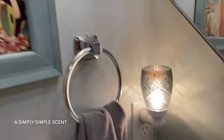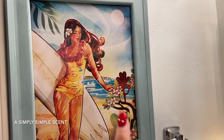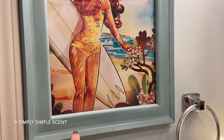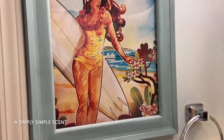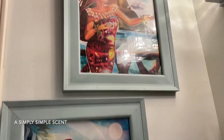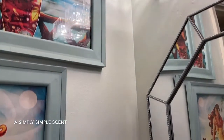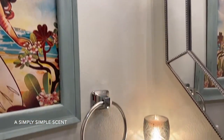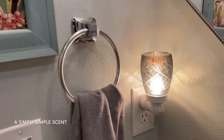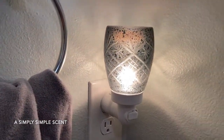Monstera plant. And these are actually calendar prints that I put into a Costco frame, and then I painted the frame. I've had these for many years. So this vintage glass mini warmer is going to go perfectly into this decor.